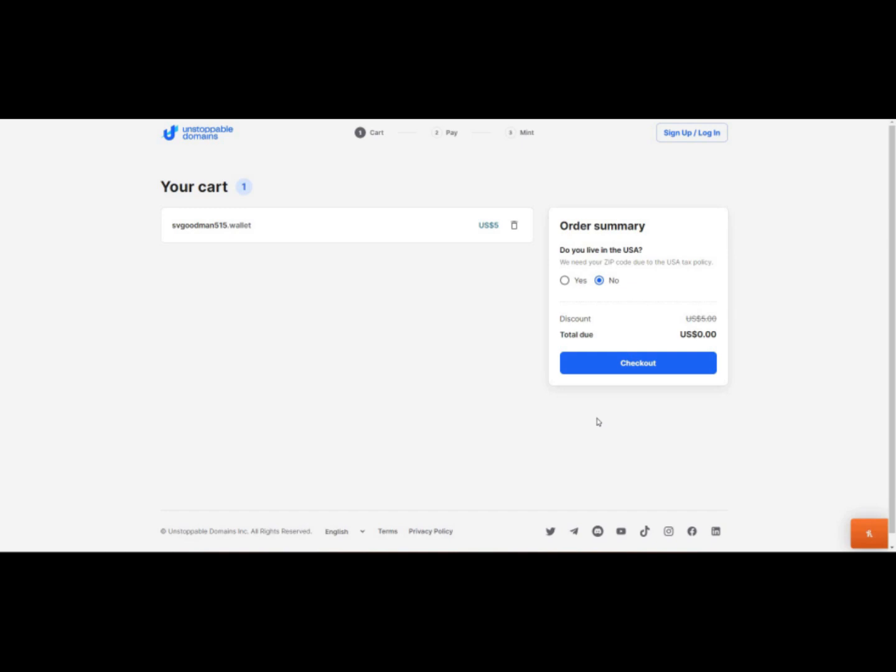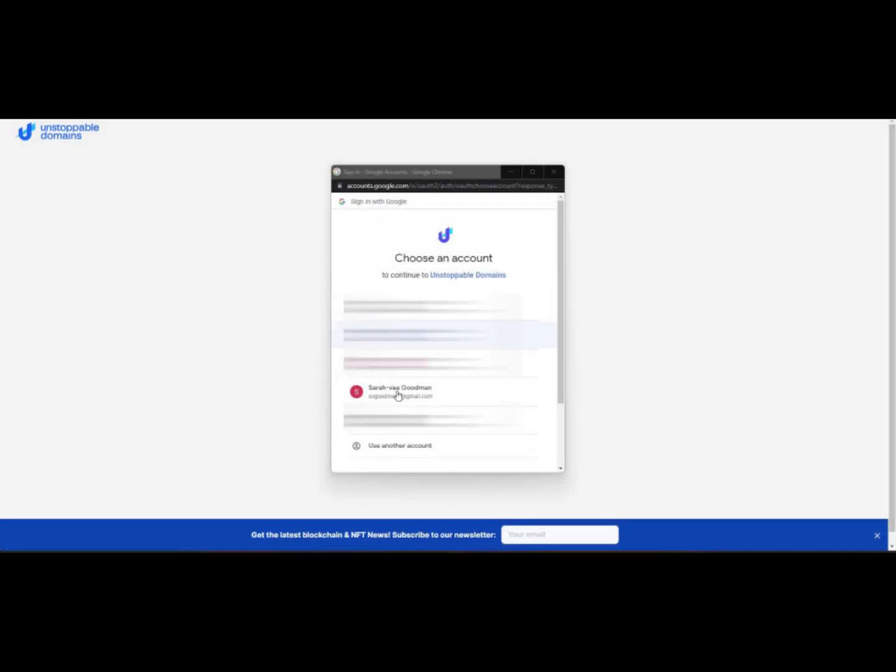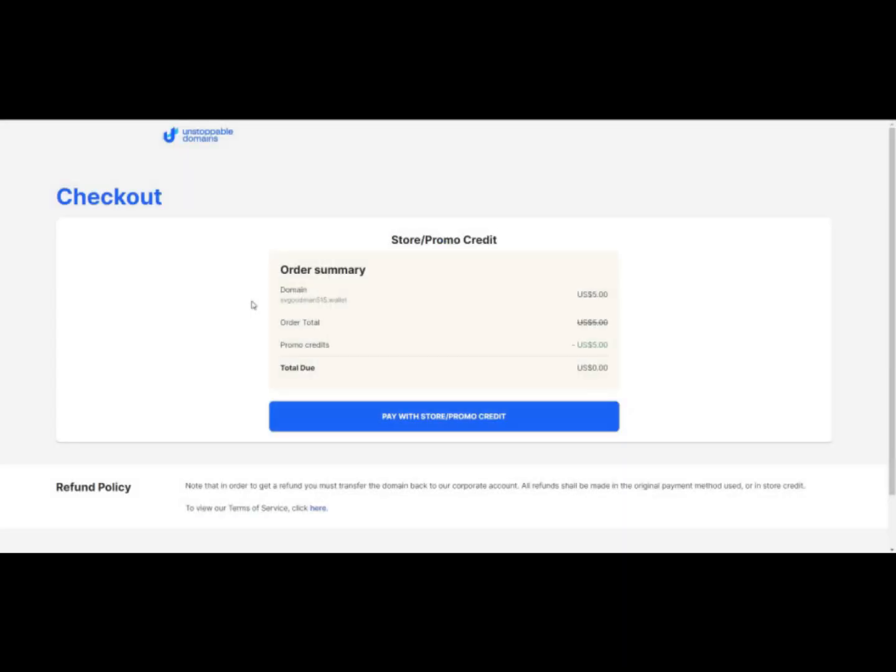Before we can check out, we need to complete the short checkout form. Do you live in the USA? No, we do not. So we will click on No. Okay, now click on Checkout. Before we can officially claim the domain as ours, we need to create an Unstoppable Domains account. The fastest way to do so is to click on Continue with Google and select your email address. And there you go, you are in.